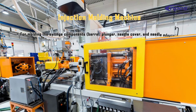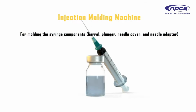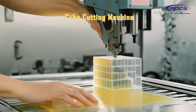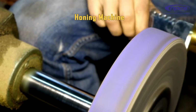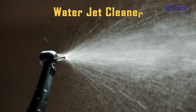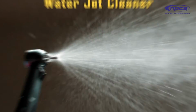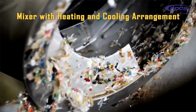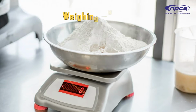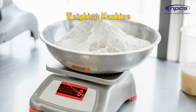Machinery requirements. 1. Injection molding machine, for molding the syringe components, barrel, plunger, needle cover, and needle adapter. 2. Tube cutting machine, to cut the needle tubes to the required size. 3. Honing machine, to enhance the surface finish of the needle tubes. 4. Water jet cleaner, for cleaning the needle tubes. 5. Mixer with heating and cooling arrangement, for mixing raw materials. 6. Weighing machine, to measure raw materials accurately.